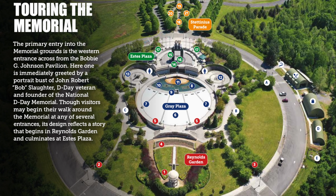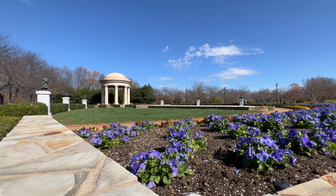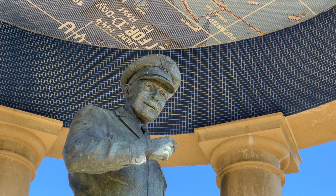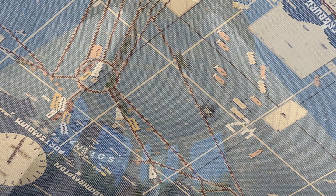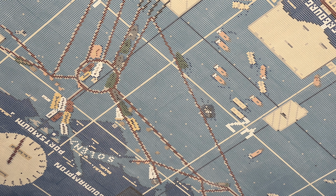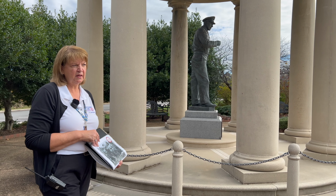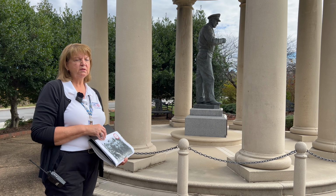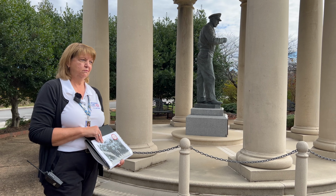The memorial is broken into 4 sections. We began in an English garden. A sculpture of General Dwight D. Eisenhower stands within this folly. A tile mosaic above Eisenhower's head depicts his bold and complex D-Day invasion plan. He actually carried a handwritten note in his pocket on D-Day where if it failed, he was going to take personal responsibility and resign. That's a leader.